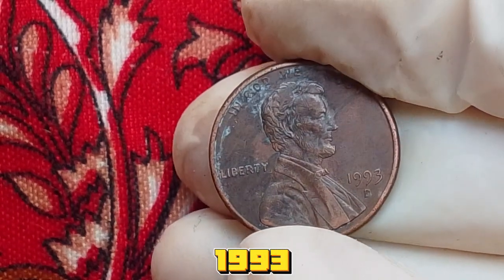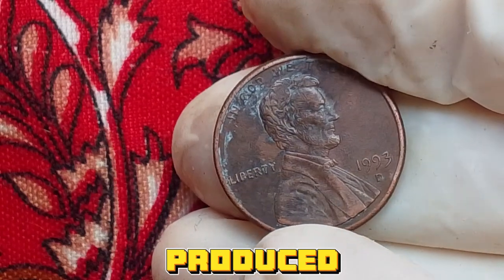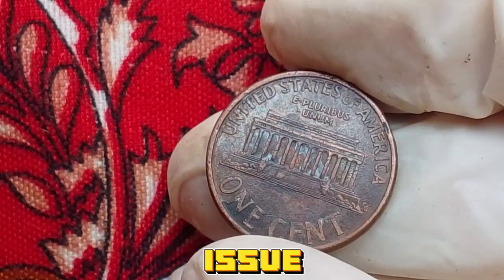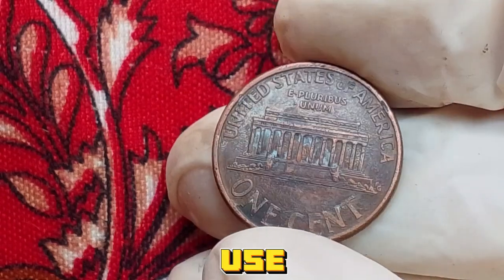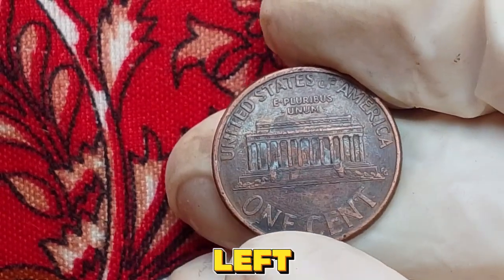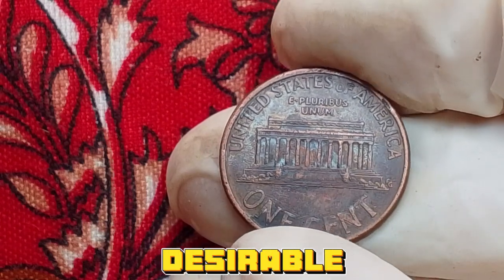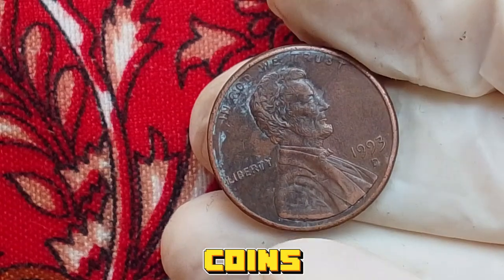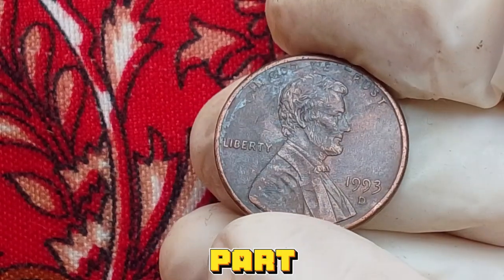In 1993, the Denver Mint produced billions of 1 cent coins. But due to a rare die alignment issue combined with possible planchet errors and the use of experimental metal compositions, a very limited batch of coins left the mint with noticeable and highly desirable defects. These errors went unnoticed at the time, and the coins were released into circulation, becoming part of everyday life over the years.